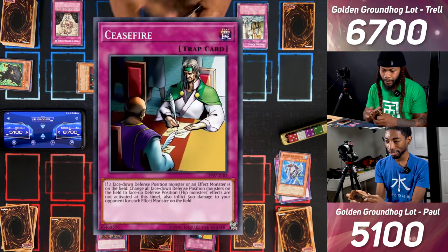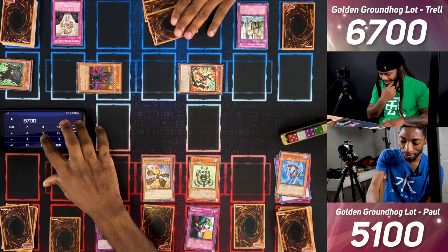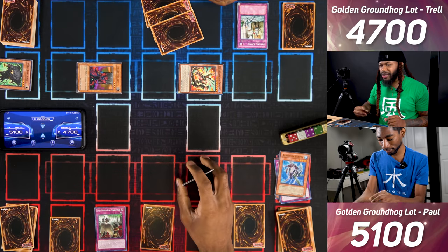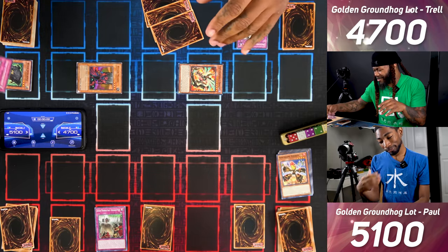My Ceasefire. Ooh. Just to deal some damage. 2K. I mean, 2,000. Look, 2K, before these monsters die. That's pretty good. And you know what's funny? I had a lot of cards in my stack that negated effect damage and I didn't play any of them. Pass turn. I have nothing else.